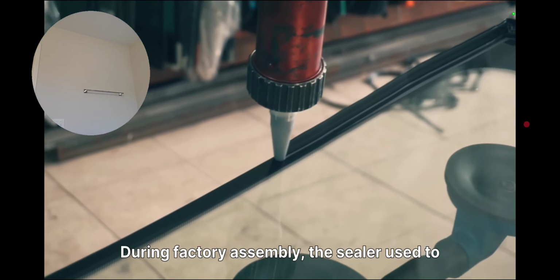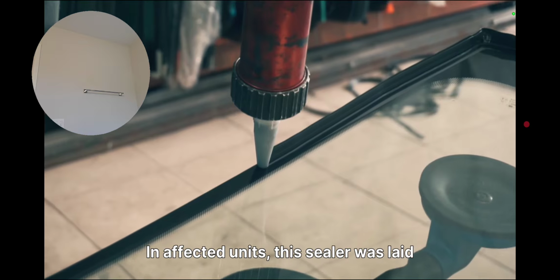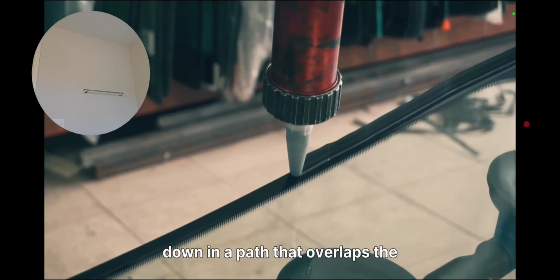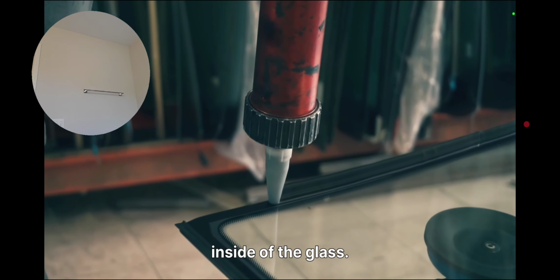The root cause is a manufacturing process error rather than a design flaw in the glass itself. During factory assembly, the sealer used to bond the glass to the hatch frame was misaligned. In affected units, this sealer was laid down in a path that overlaps the silver ceramic defroster lines printed on the inside of the glass.